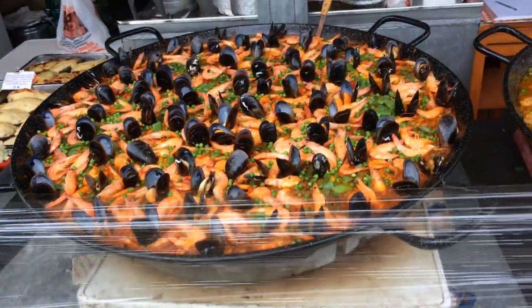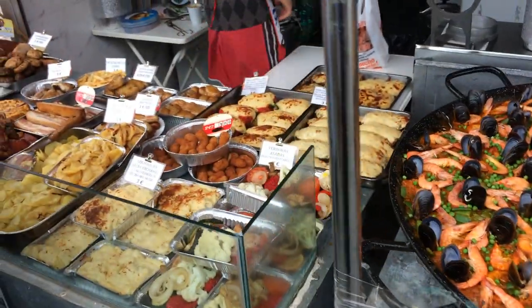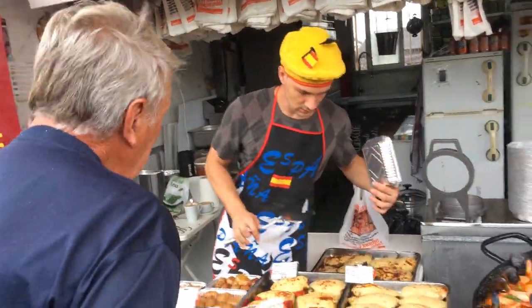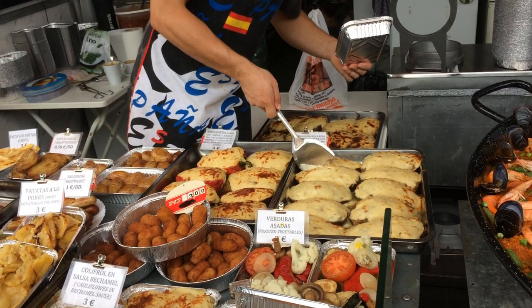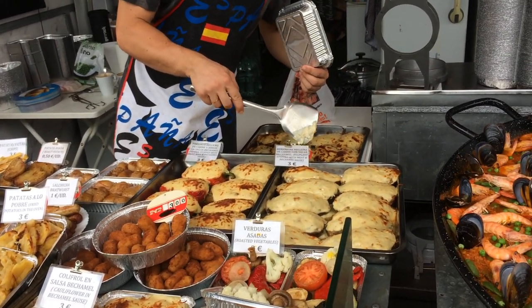You'll not believe the size of this, man. That's massive. Which one do you like? What is it? What is this? Do you know this is aubergine? Aubergine, all right, yeah.